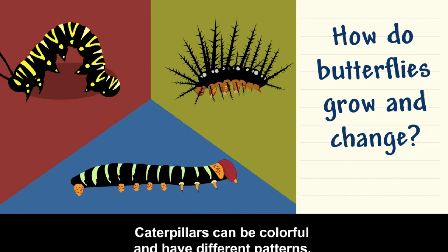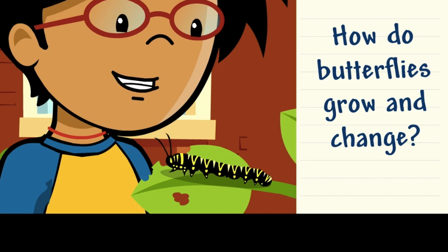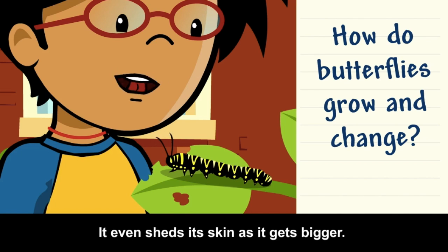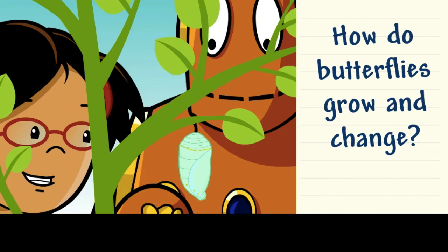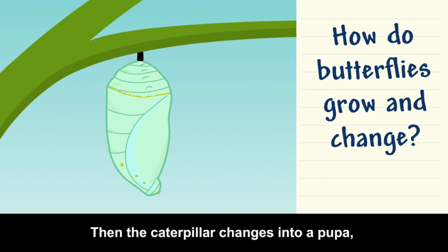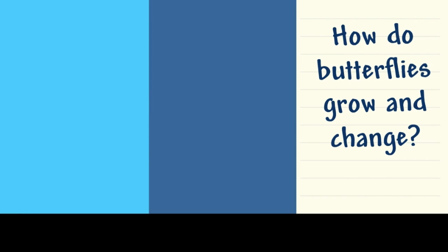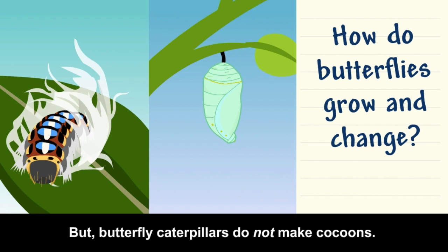Caterpillars can be colorful and have different patterns. Some caterpillars are even hairy. The caterpillar eats and eats to grow. It even sheds its skin as it gets bigger. Some caterpillars are really tiny, but others are really big. Then the caterpillar changes into a pupa, which is also called a chrysalis. Not all caterpillars spin cocoons. Some moth caterpillars spin a cocoon around them and turn into a pupa inside. But butterfly caterpillars do not make cocoons.